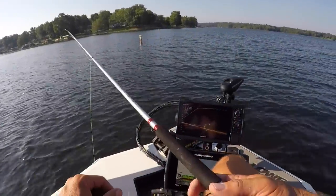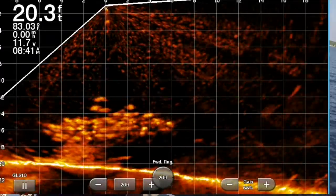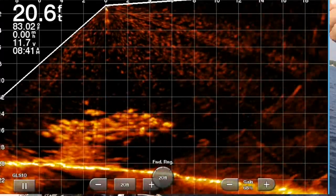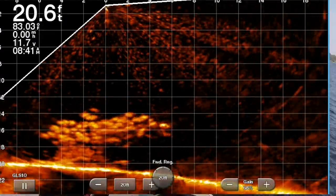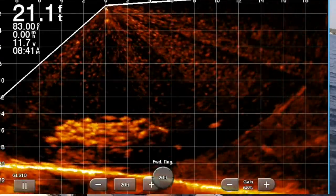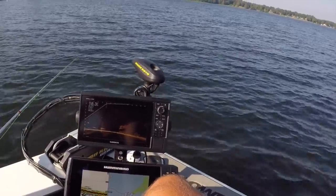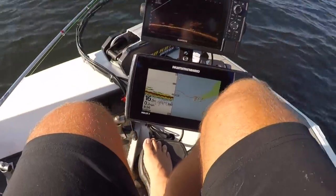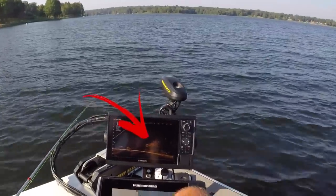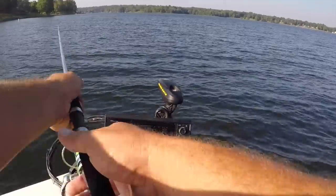All right, folks. Welcome to the front of the boat. Here we go. I know you guys can't see this big plum tree here, but it is a monster. We just caught that one good fish off of it. And you know, you can't see it even if I point it to you, but we've got a huge group of fish right here. And I bet you I could swing that in there. Let's see here.